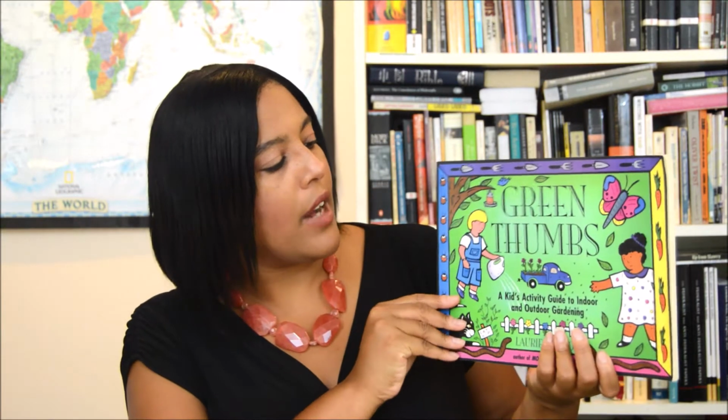This is called Fly Butterfly. And this is another little book about plants called How Plants Survive. This book here is Green Thumb. It's an activity guide to indoor and outdoor gardening. This I really got for myself, you guys, as every green thing that I bring into my house dies. Like even cacti die. I need this book. Hoping to learn a lot.